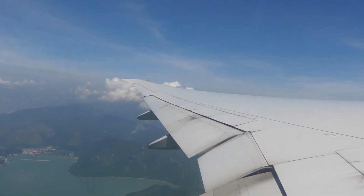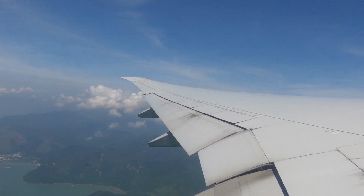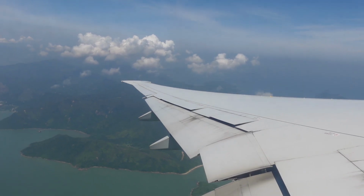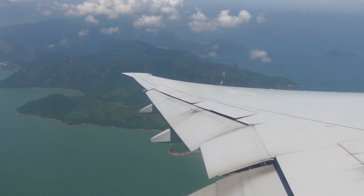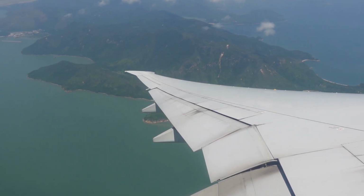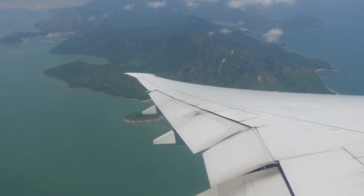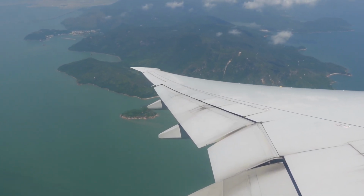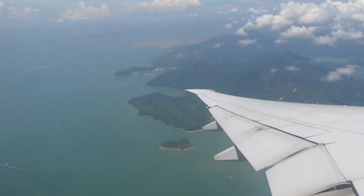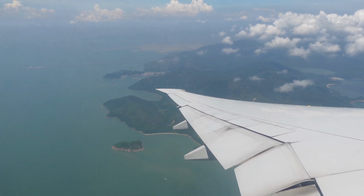So now we are finally climbing out of Hong Kong. See the lovely views of Hong Kong International Airport and the terrain around it. Oh my days. If you were on this flight, this view would not fail. Wow. One thing good about Hong Kong is its terrain and, yeah, it's really nice. The views, even on the plane, are spectacular.